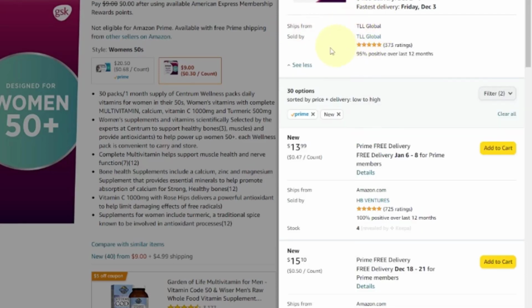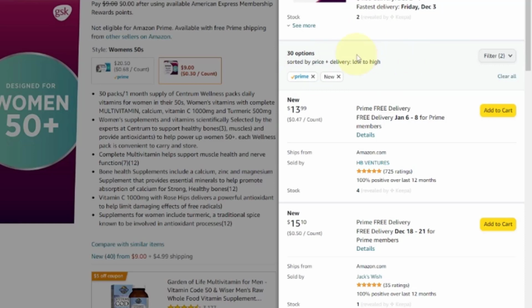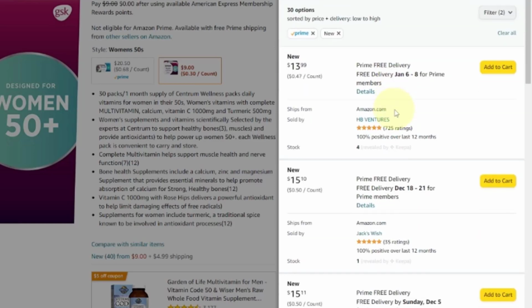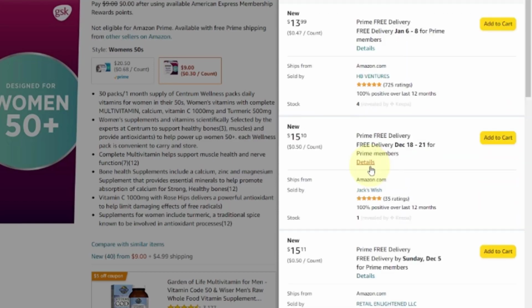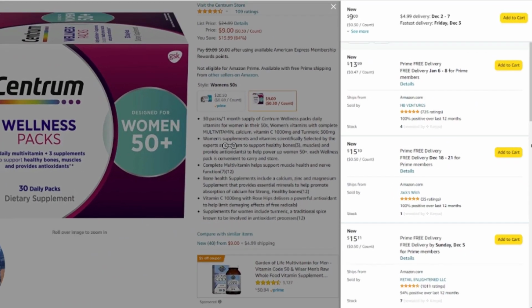See, this guy, he's got the buy box and he's not FBA. So remember, having FBA does not necessarily give you the buy box. But this guy has 4, and then it jumps up to 15.10. So you might get that 15.10. You see what I'm saying? These are the types of things you got to consider.